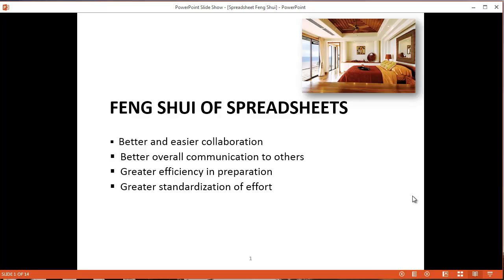Our objective when we talk about Feng Shui of Spreadsheets is to help with collaboration by providing better communication, which really means that we document things so people can understand what's going on. It also helps us prepare the spreadsheet or build it. These are stepping stones, I guess, to better preparing, better formatting of the spreadsheet, so it's easier to put the thing together and to troubleshoot it.